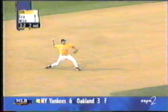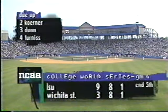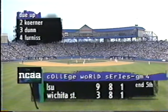Chopped on the ground toward Nathan Dunn. Throws across and got Nathan Reese. Wichita State puts 2 on the board in the home half of the fifth, but they're still down 9-3.